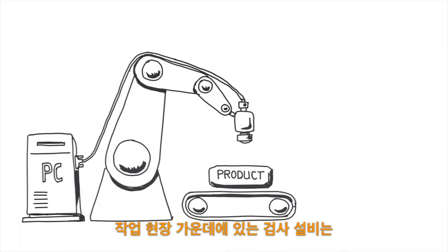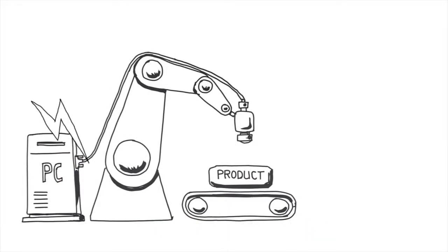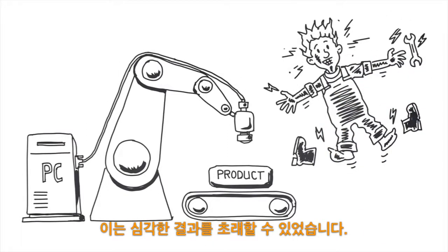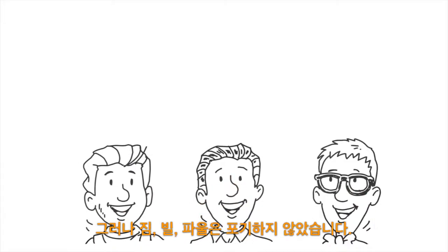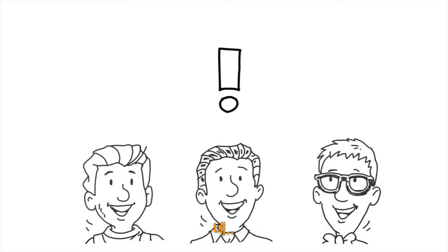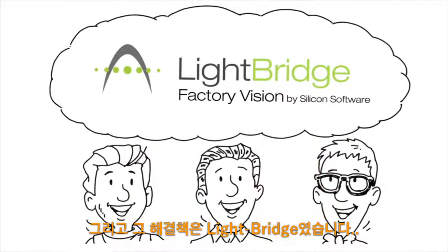The inspection system at the heart of the production caused problems of a different kind, an electrical malfunction. That could well backfire at some point. But Jim, Bill, and Paul were in no mind to give up. Wasn't there a company offering just the right solution? Yes, Silicon Software. And the solution is LightBridge.